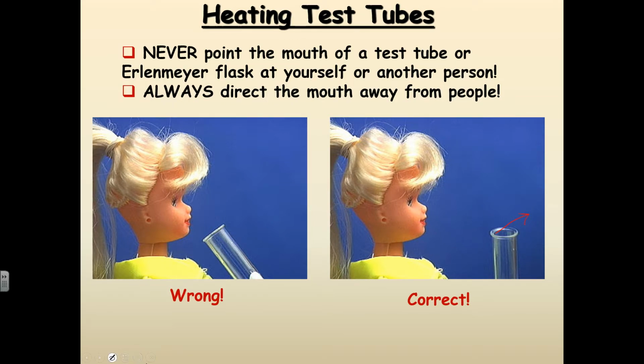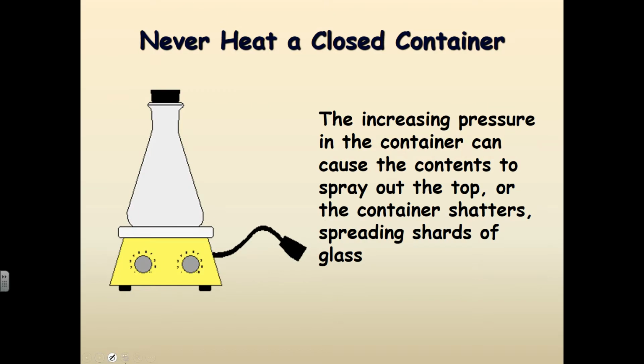Of course, you should have your goggles on. She does not have her goggles on. But besides that, it would burn her skin. You could have a bad acid burn on the skin.